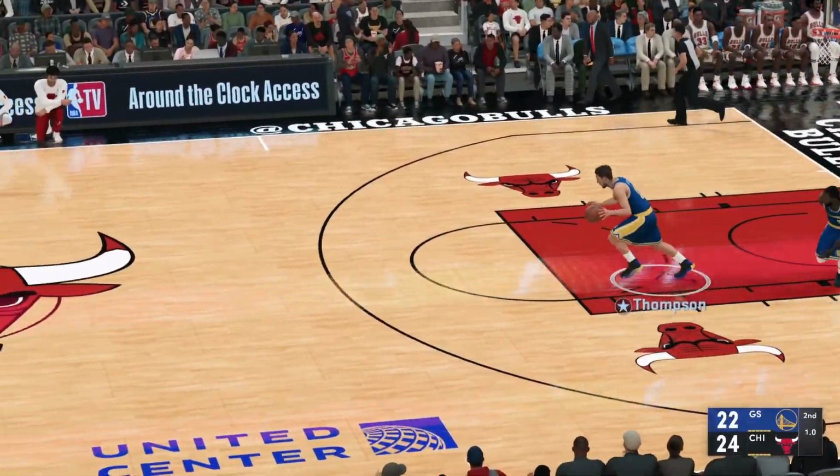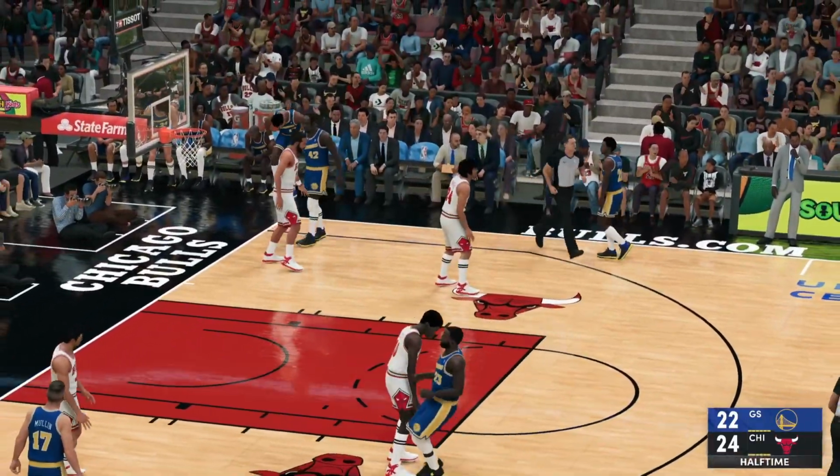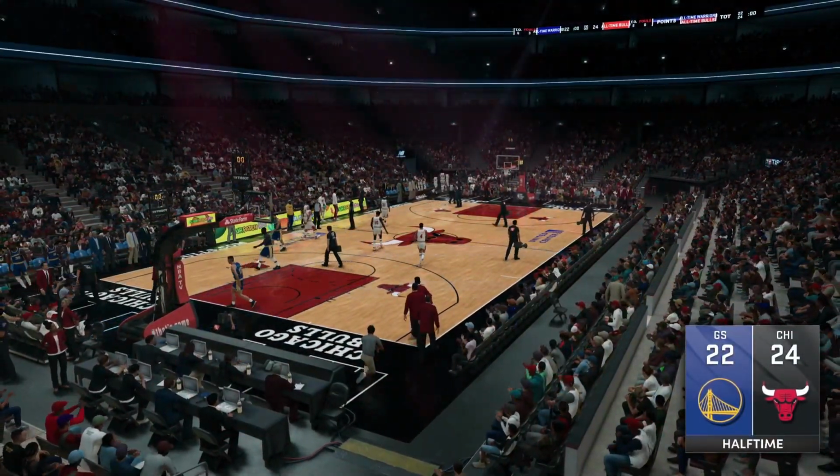And, you know, Love's one of those guys. He's slender, he's athletic, but he knows he can get his shot anytime he wants. So that'll be it for the first half. Fairly even battle underway.